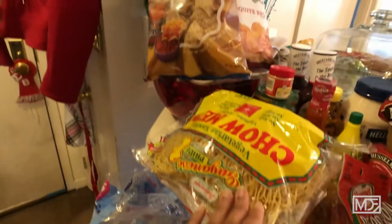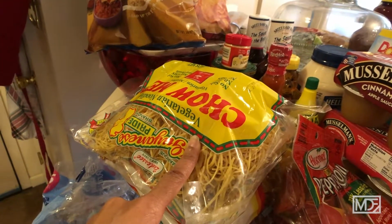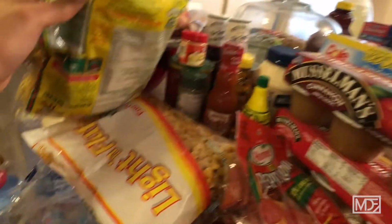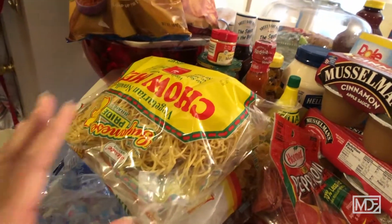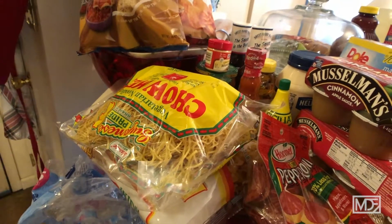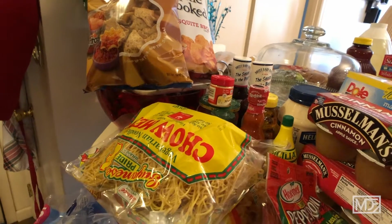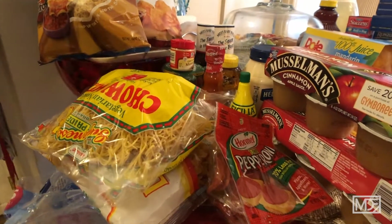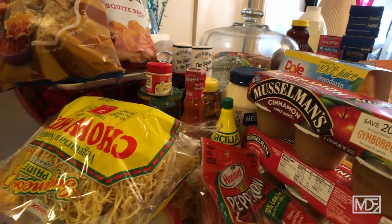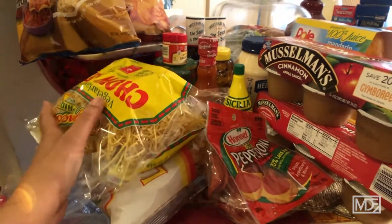I wanted to make some Guyanese like chow mein. So I bought some chow mein noodles. And I picked up another bag of egg noodles here just to kind of have on hand. Those are good, and they come in handy when you are craving pasta, but you really don't want to eat pasta. And the egg noodles were actually on sale. I believe they were $1.77.